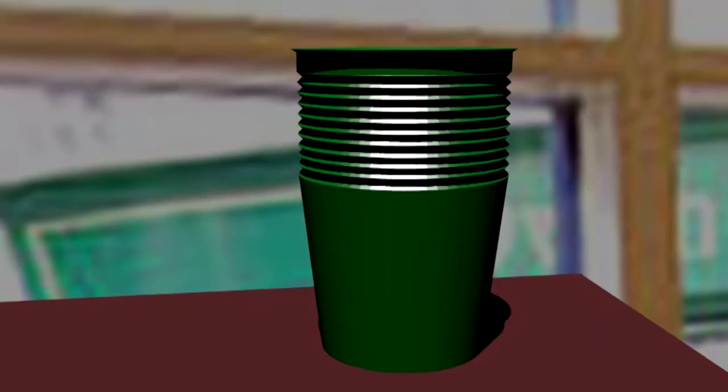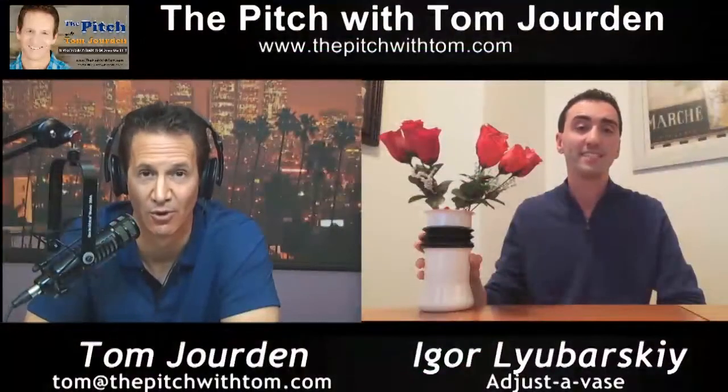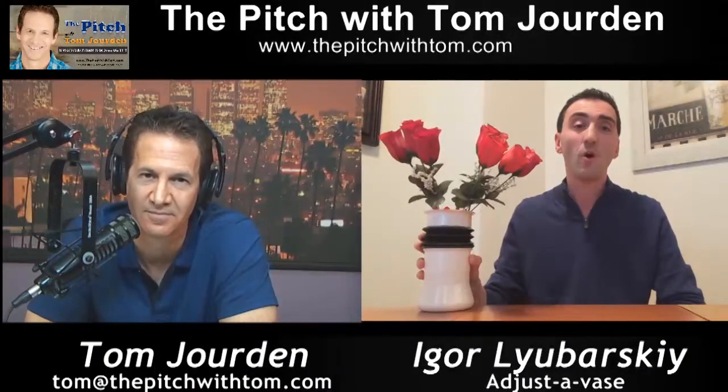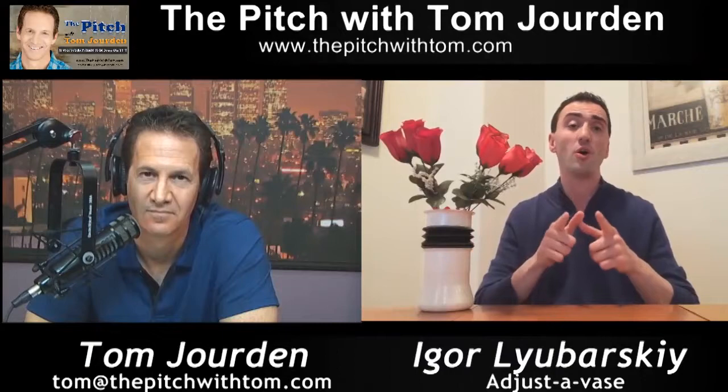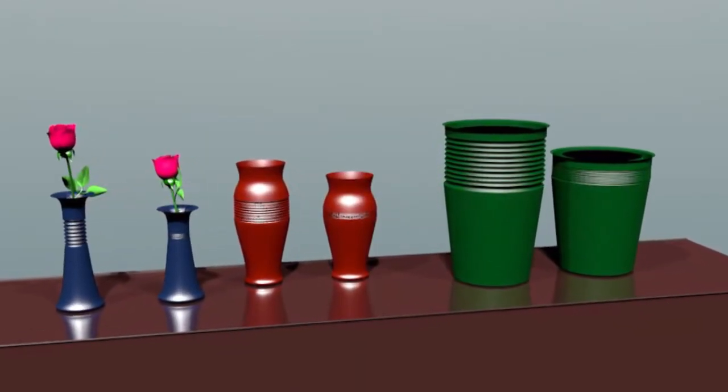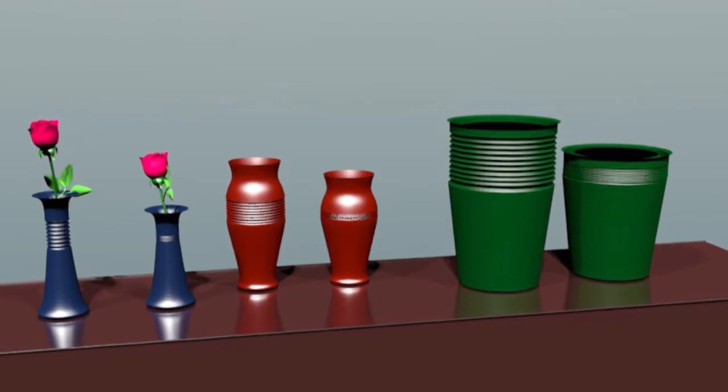Now, I can definitely see how this helps the consumer for the reasons you stated, but what about the people that sell the flowers, the flower stores? Does this benefit them also? Oh, there will be a lot of benefit to those. They don't have to carry so many flower pots or flower buckets. They don't have to waste space or buy more than they need to. All they need is adjustable vases or flower pots or flower buckets, and they will save a lot of money and space, which is what businesses need.